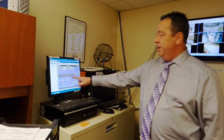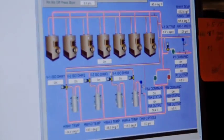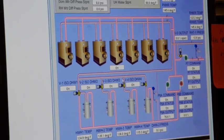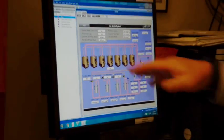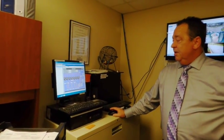So we may have to come in here and adjust these hot water boilers to make that adjustment, because what's going into the boiler is probably 20-degree water, and it has to heat it up to 145 before it goes off into the holding tanks. And so sometimes we have to watch that and monitor that to make sure that the boilers are able to maintain.